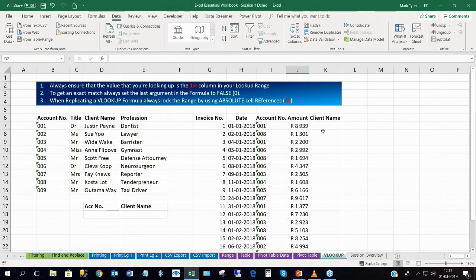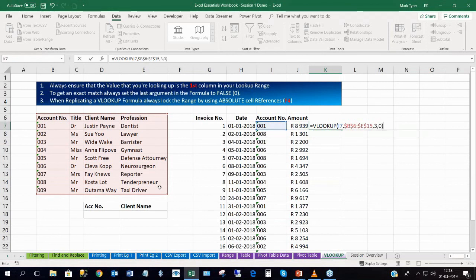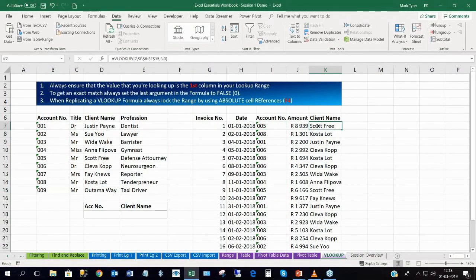Which enables me now to look up data across two different tables. So if I wanted to now pull the client name through here from my list of clients, I can quickly enter a VLOOKUP formula. It says equal to VLOOKUP. Select the cell I'm looking up. Here's my range I'm looking at from. I'm going to lock those cells, which we will explain during the course. I think it's on session number 3. I want to return the third column, which is my client name, and I want an exact match. And so here, I'm automatically pulling through the client name from my client details, so I don't have to look up the value myself. And if the account number changes, then so does the client name.